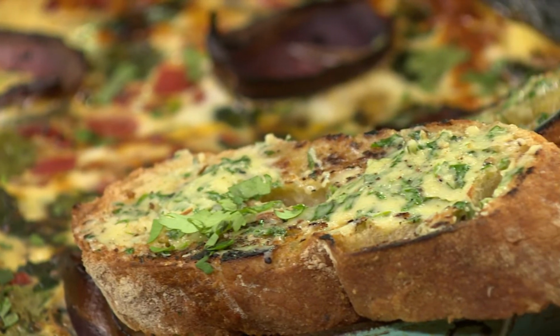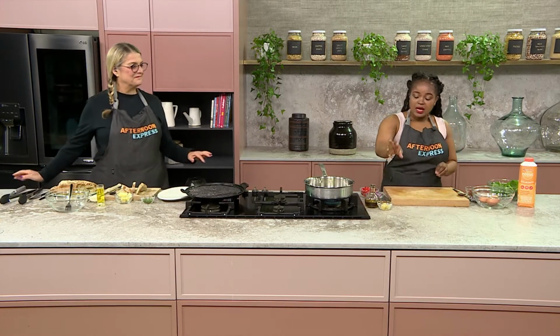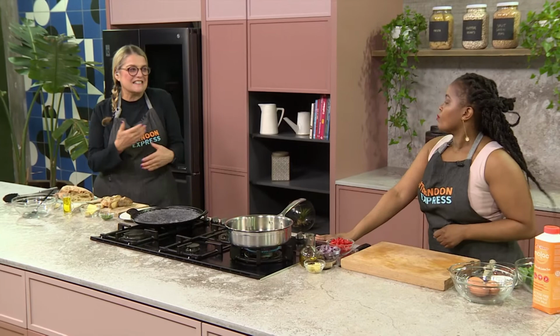For our frittata today, we've got some onions, some red peppers, some garlic, some sun-dried tomatoes, and some spinach. It's everything that I love. You know that I don't eat meat. I know you love this. And this is my dish. This is your kind of food. Yeah, and it's like Italian. You can serve it as a lunch, you can serve it with a glass of wine. I always like my glass of wine.